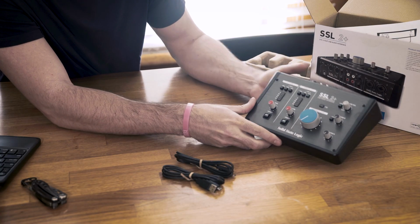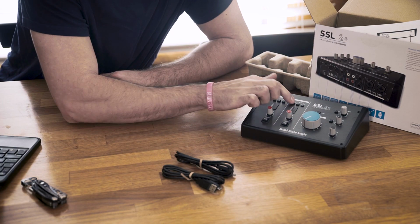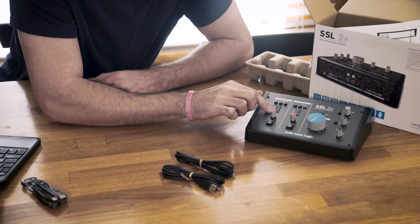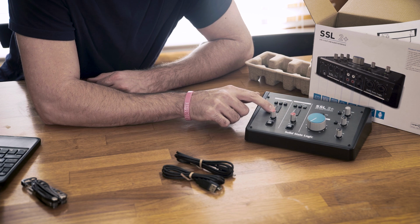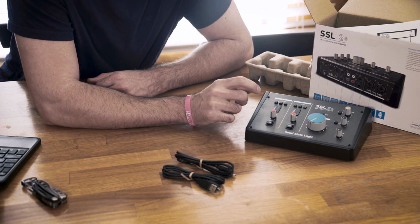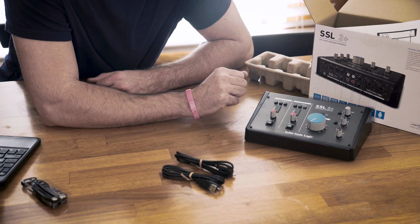On the front here, you've got 48V phantom power. You've got your line and high Z functions, and a nice little LED. I appreciate this multi-stage LED more than just the single LED that changes from green to yellow to red. Just a nice little added bit of input.